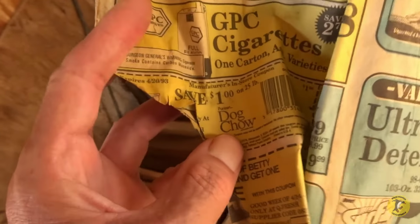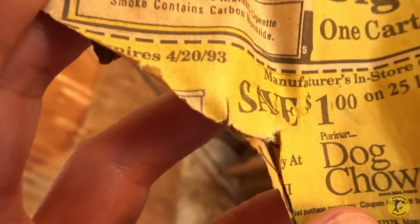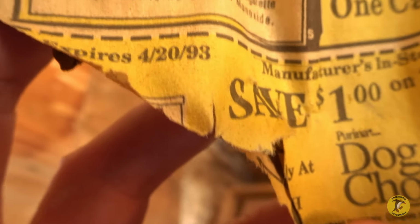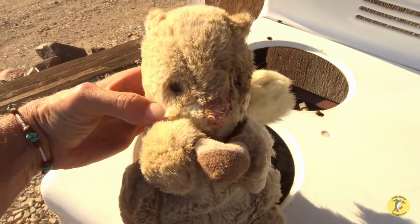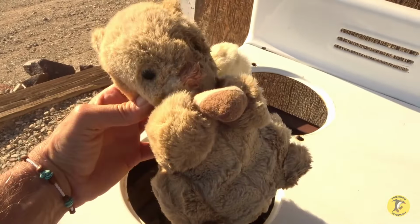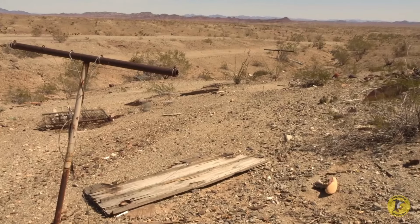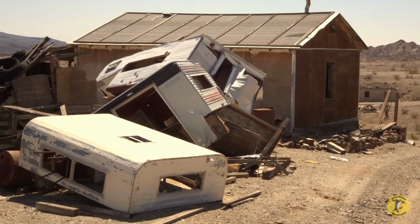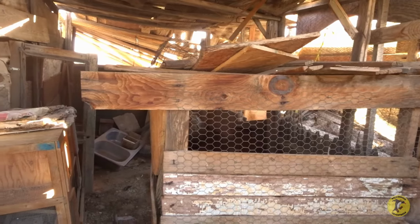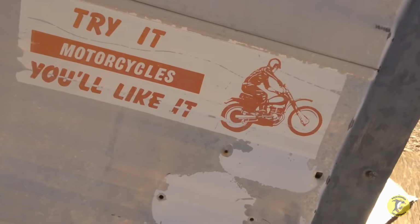What do we have here? Ooh, hey, look. There's a date right there. Expires 4/20/93. Hey, look. This is where that gopher from Caddyshack, the movie, has been hiding. That's where you've been at, huh, you little bugger? Okay, so maybe you're a squirrel, but at first it looked like a gopher. It wouldn't take long to dry clothes on this line in the desert wind. Looks like they must have had some animals in cages.